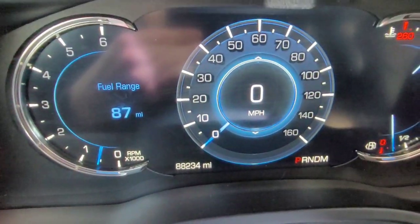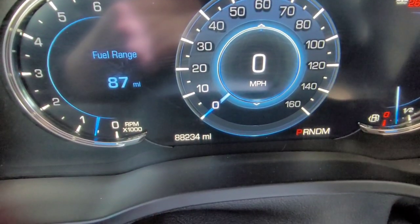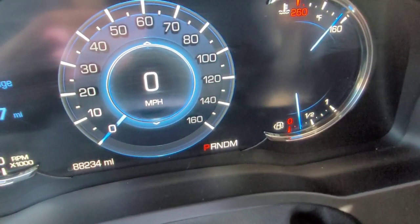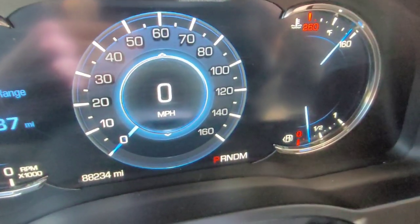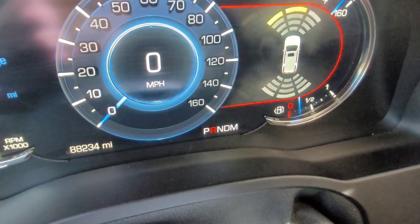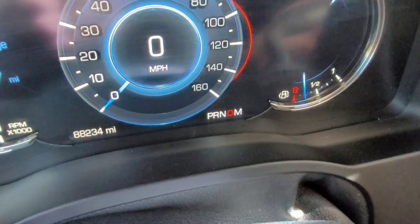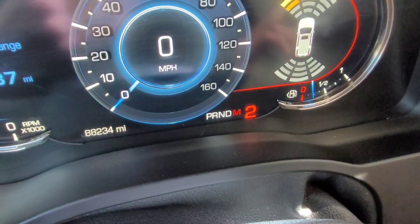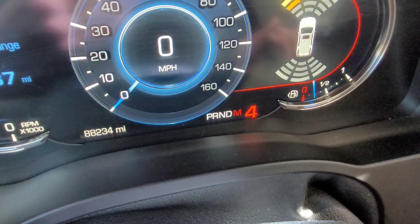Anyway, like I said, this car has 88,000 miles on it. Off to the right there you have a display that shows which gear you're in. So go reverse, neutral, drive, and if I go into manual mode, it'll show which gear I am in there.